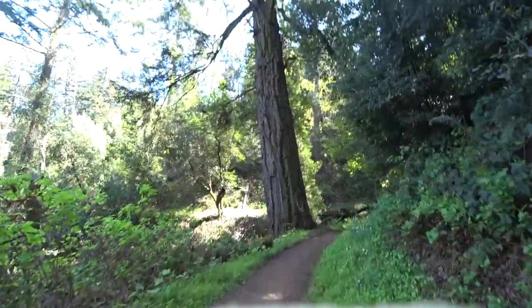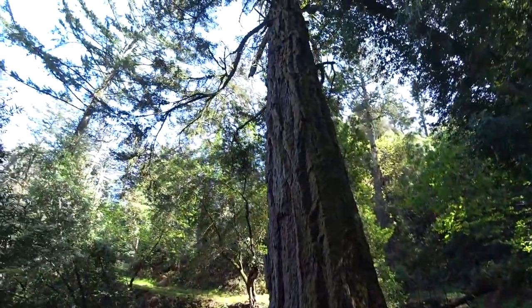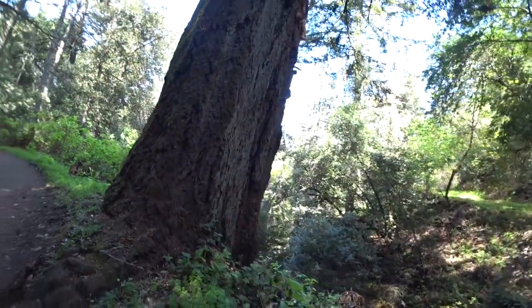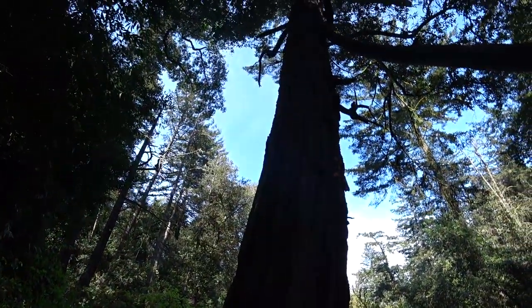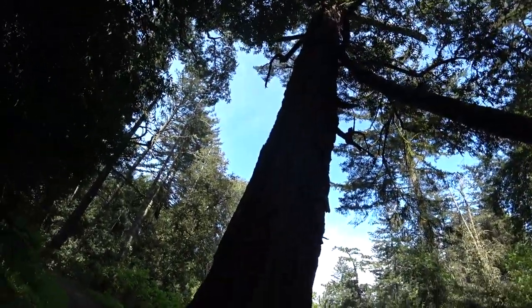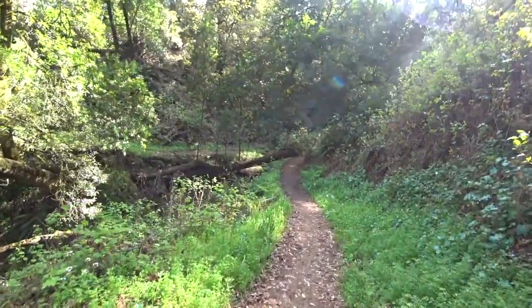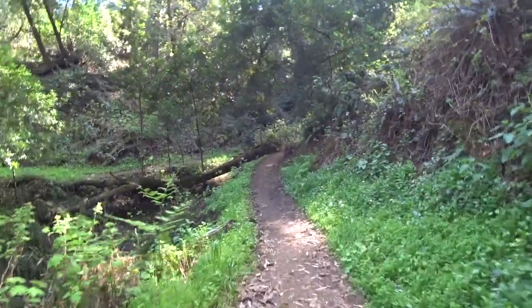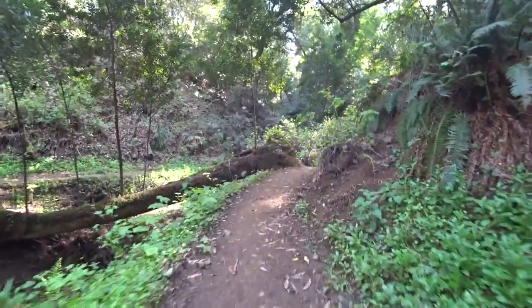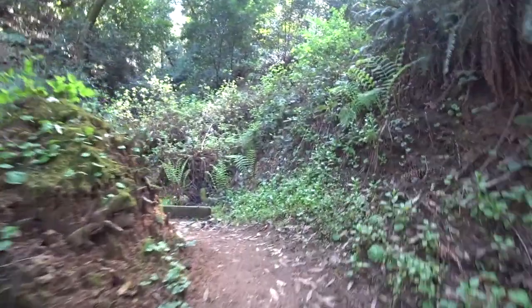Woo-wee! God, look at the size of that redwood. Man! Big dude. Big dude. Hanging on the edge. Look at that. Amazing. And it looks like an oak tree toppled over into it. Looks like a couple oak trees fell over. And a bridge. Very cool.